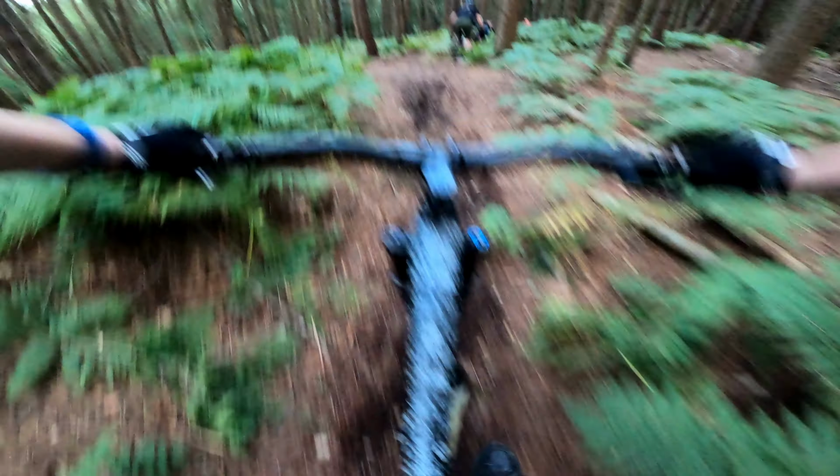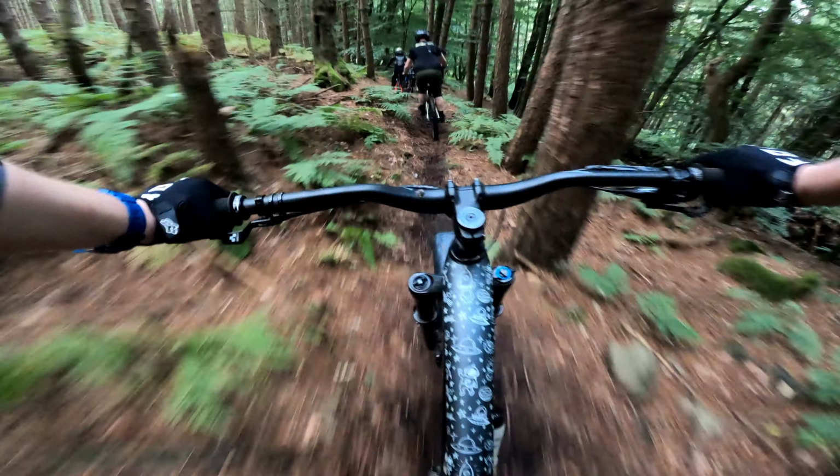There are a couple of small kickers to jump in this top section, and there's the usual roots and rocks when you get lower down. This is actually a really loamy trail. Considering how fun it is, I would have thought it would be a lot more worn away.